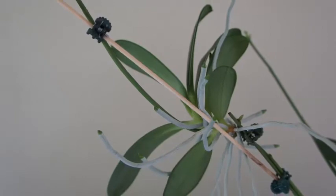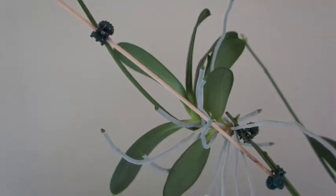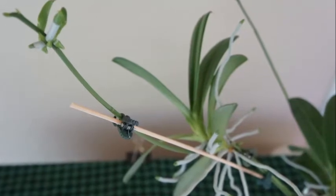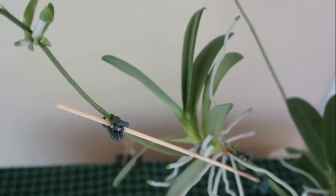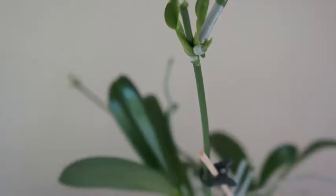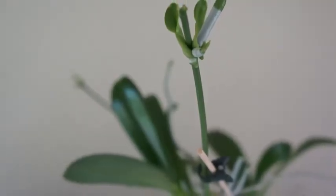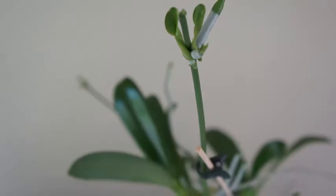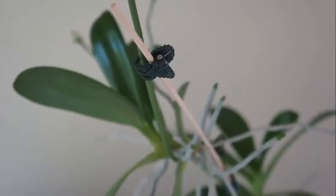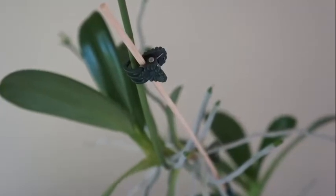And then this is the oldest Keiki on the first spike of this plant, and I decided to keep it on there for as long as I could, and then I might have kept it on there for too long that it started to produce its own spike and Keikis. So now we're looking at 3 generations of pulchra, all connected together at this point in time.